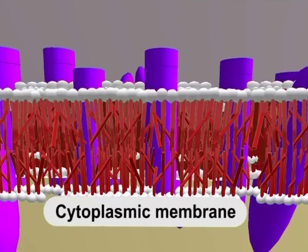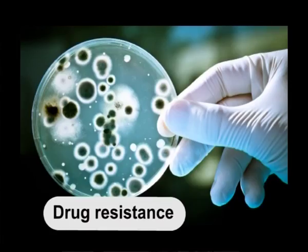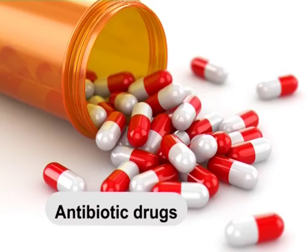The nisin-lipid II complex penetrates the cell wall and breaks into the cytoplasmic membrane and forms pores. Through these pores, the internal cytoplasmic content oozes out, resulting in bacterial inhibition or death. It does not make any changes in the working of the normal community of bacteria in the intestine, neither does it cause drug resistance to antibiotic substances. It also has not shown resistance to antibiotic drugs.